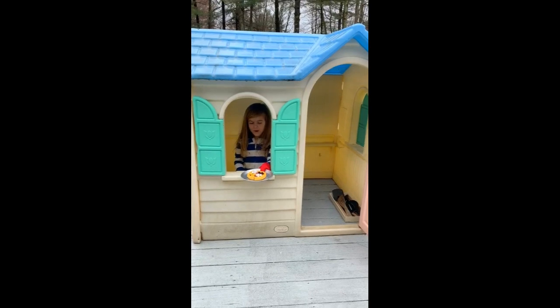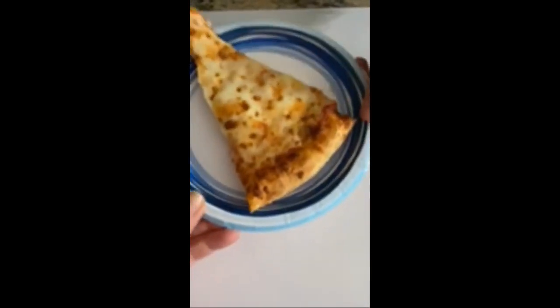Pizza for sale, only $1. I would like to buy a piece of pizza for $1. I will pay with 4 quarters. Each one is worth 25 cents. 25, 50, 75, $1. Thank you.